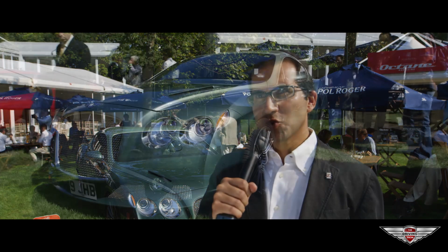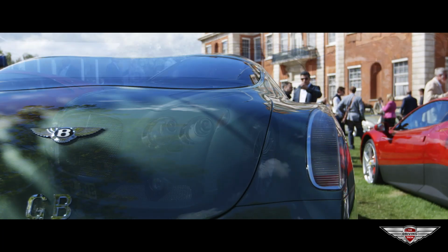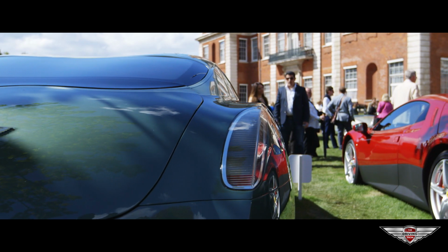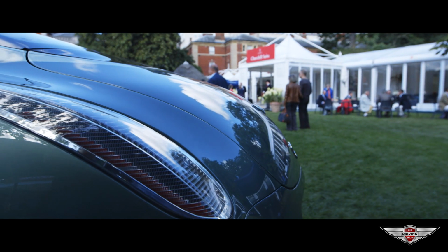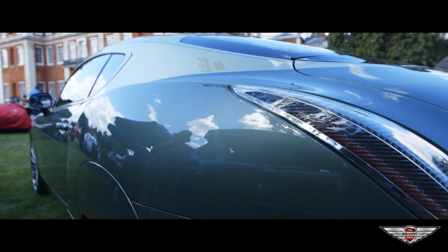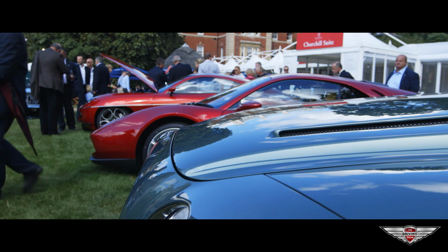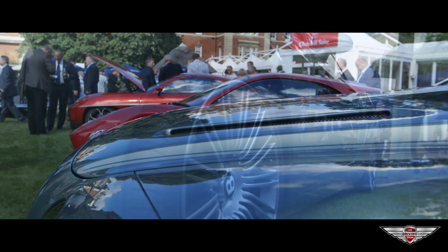This is a Bentley GTZ Zagato, number 9 of 9 in the world. So there are only 9 units manufactured by Zagato. The car is based on the Bentley Continental GT Speed, and it has a hand-beaded body in aluminium. Zagato company is since 1919, and our expertise is about special lightweight bodyworks. So this car matches the heritage from Zagato since 1919, together with the state-of-the-art technology for special bodyworks.